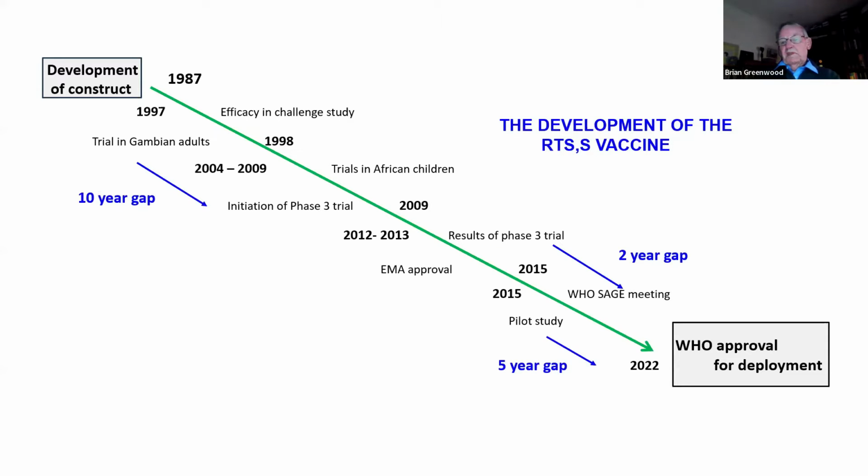And just a quick look, this is the vaccine we'll be talking most about, RTS,S. You can see, without going into great detail, that it was first developed in 1987, and it took until 2022 for that to be recognized. And I won't go into detail of the different stages, but I have highlighted there in blue the gaps that have happened. And we really don't want to see vaccine development take this long from the time that the first vaccine formulations are made. And I think we learned in COVID that this is not necessary. We can do this process very much faster.